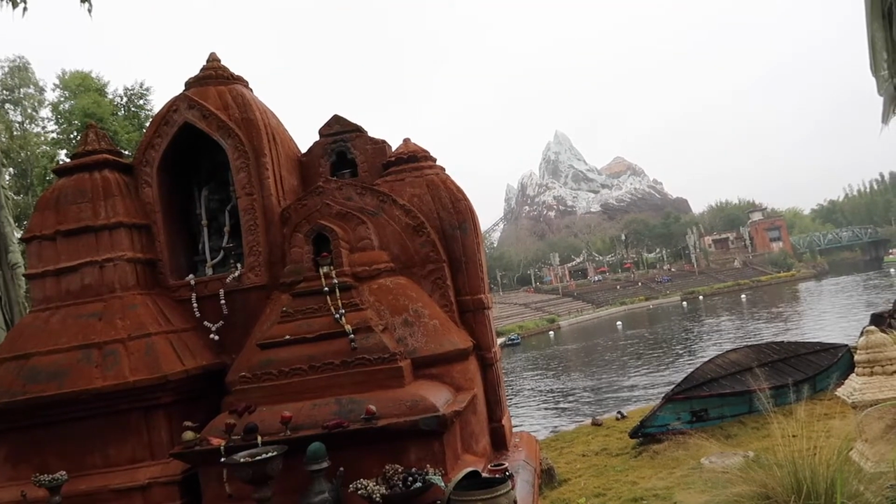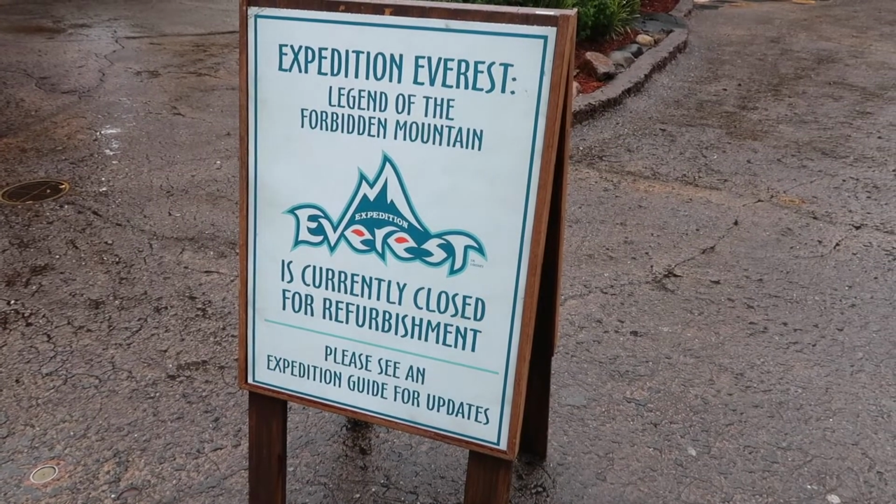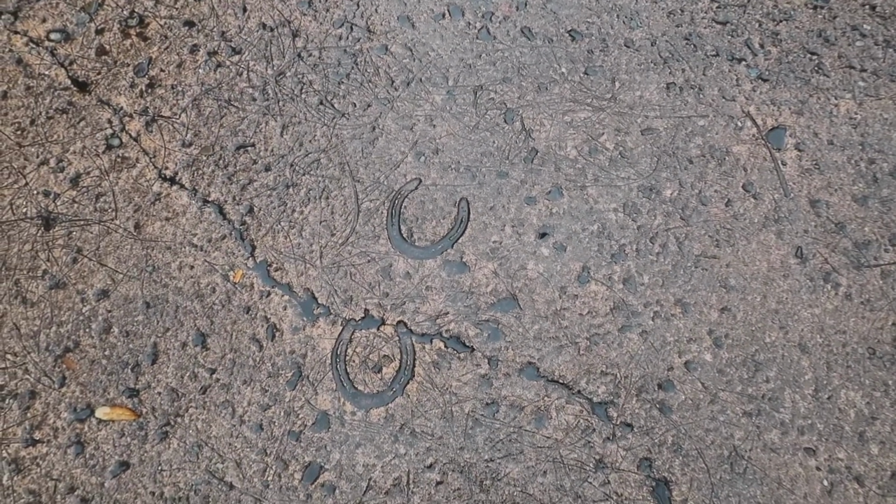And because of that reason is why I wanted to go over to Asia, because currently Expedition Everest is undergoing refurbishments. It's closed. So Asia's pretty empty right now. I just heard a guest ask this question, and I'm going to put it to you guys too.